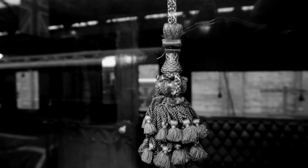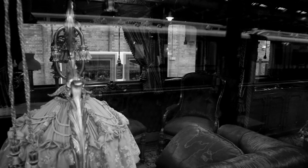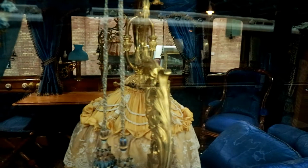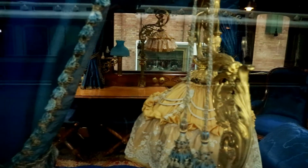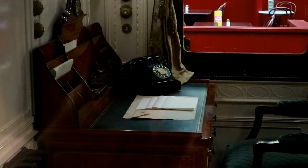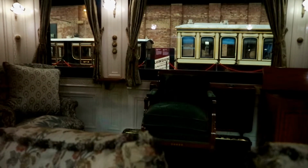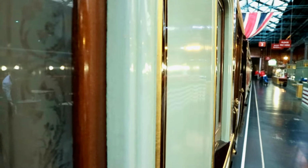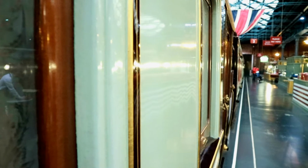The royal carriages as they go on, I think I've caught a few clips of them here, they change from opulence, oh, and there's the colour back again, they change from opulence to more of a travelling office kind of thing the further down time we go. By the time we get to the 1940s and 1950s, in the middle of wars, they became much more of a travelling office than anything else.